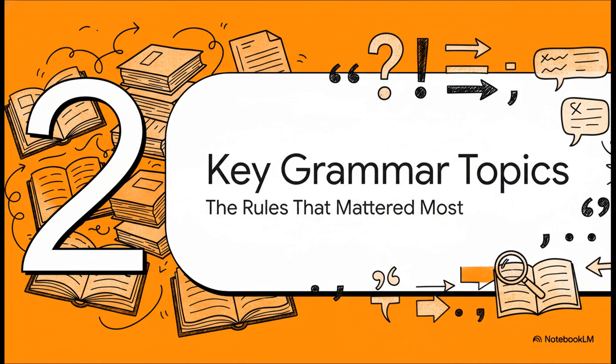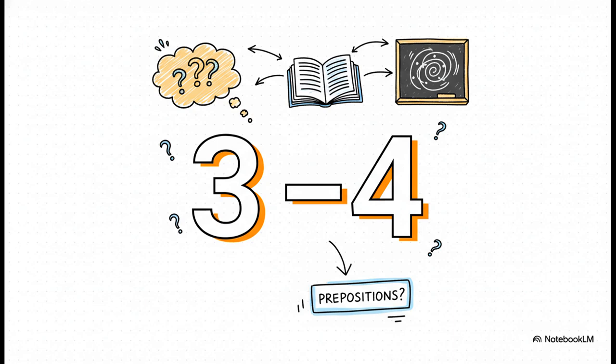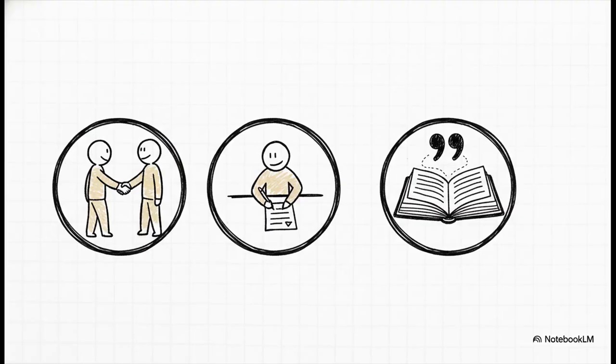Okay, so we've talked about words. Now let's talk about how you put those words together. When we look at the grammar section, it turns out a couple of topics were way more important than all the others. Take a look at this number, 3 to 4. What does that mean? Well, that's how many questions came from just one grammar topic, and that topic was prepositions. This is exactly why getting your prepositions down is probably one of the smartest things you can do right now. It's such a high-yield topic.